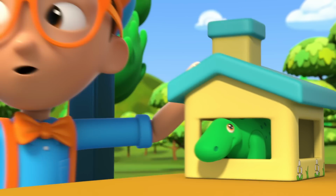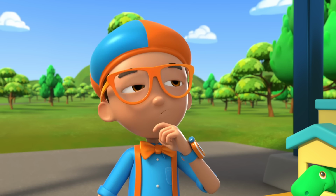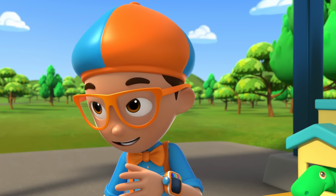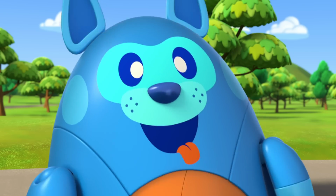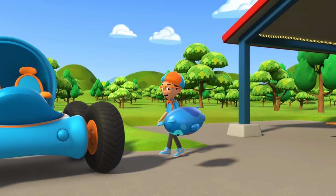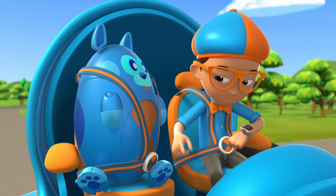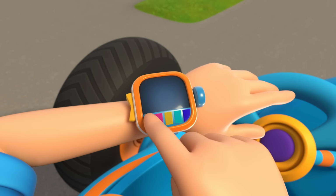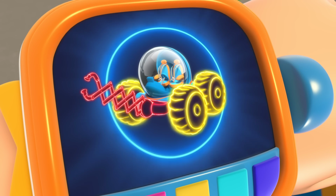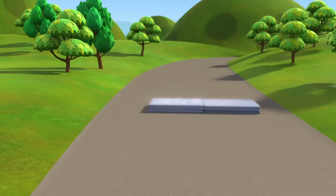You're right, Debo. It would be fun to have a dinosaur as a pet. I wonder, would a dinosaur make a good pet? Good thinking. We'll go back in time to find out. I'm gonna need the grabber arm and monster truck wheels. Grabber arm, monster truck wheels, confirmed. Activate Blippi Station.